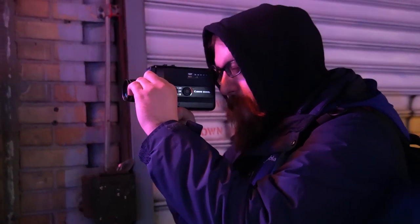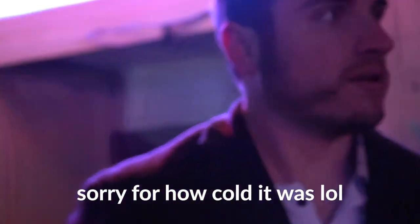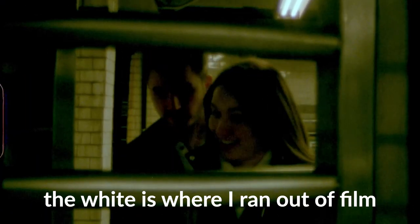But wait, there's more bad things. Remember earlier when I said it was gonna bite me in the ass later when I was switching those cartridges back and forth? I didn't realize that I ran out of film on the first of these 2 shots. The first one was just kind of a joke. They got stuck in the turnstile thing together and I just thought it was cute, and that would have been nice to have, but not the end of the world.